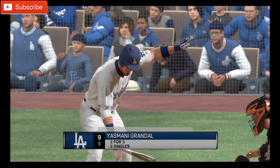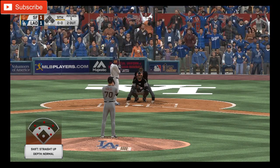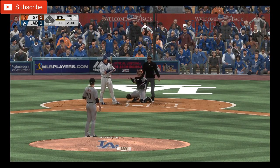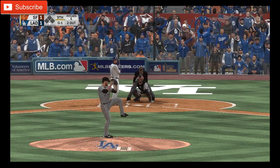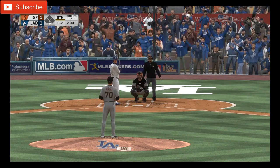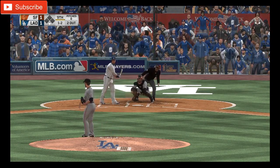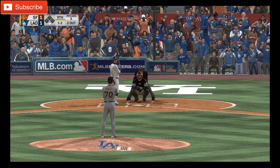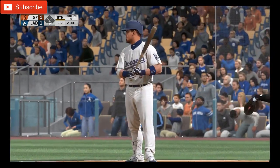Yasmani Grandal, here's the catcher. He's 2 for 3 thus far. And he got him out in front that time. Strike 1. Bases are empty here with 2 men out. Fought off at the plate as it's chopped foul. Into the windup. Here comes the 0-2 pitch. And he'll try and tempt him with one in the dirt, but he'll hold back here. It's 1-2. Now here it comes. And it's 2-2 now with the bases empty and 2 gone here in the inning.